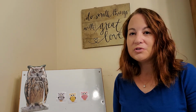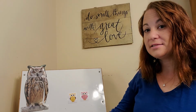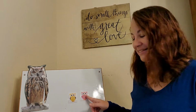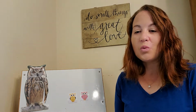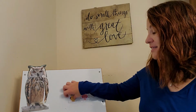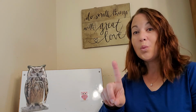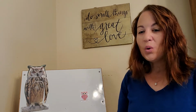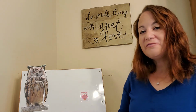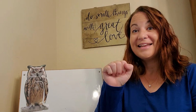Three wise old owls hooted on cue. One lost his voice, and then there were 2. 1, 2. Two wise old owls weren't having any fun, so one fell asleep. And then there was 1. One wise old owl in the setting sun flew off into the forest, and then there were none.